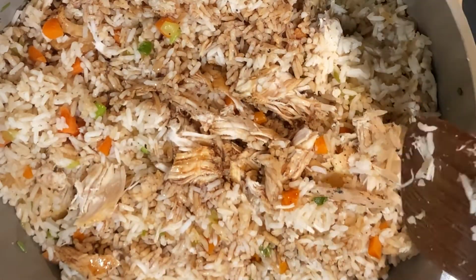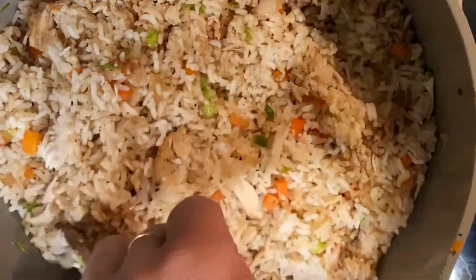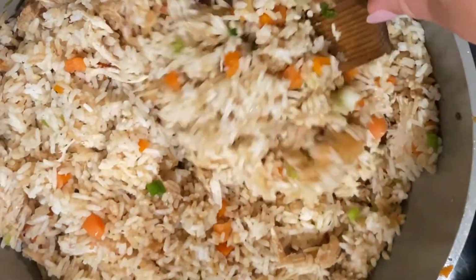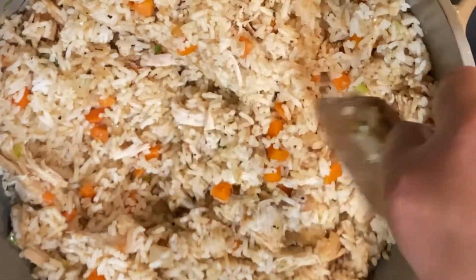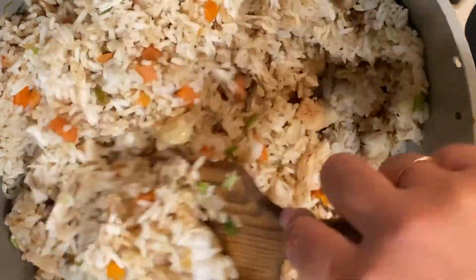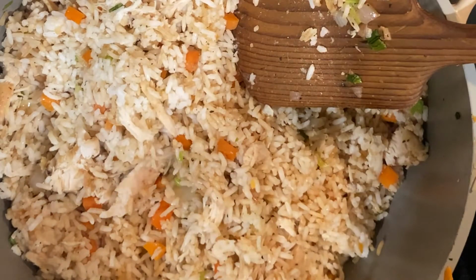So this lasted us a couple nights, and then we cooked again. It just is really nice to have meals already done and have leftovers for lunch and dinner the next day. It just makes your life so much easier as a homemaker just to cook in batches, so you don't have to worry about cooking every single night. Like, I can't stress that enough. That is just my favorite.